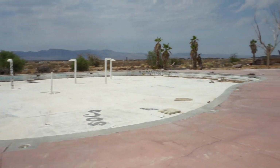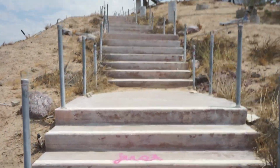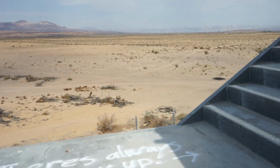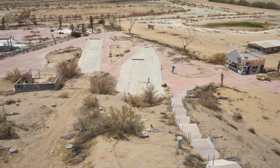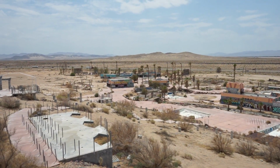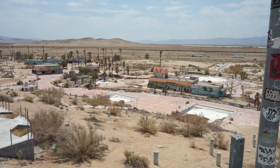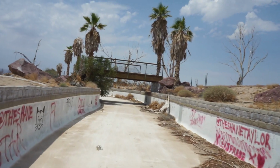Hopefully I'm gonna be able to skate with boots on. I've never done that before. Fountains and junk. That's where the slides ended up. Taking a ride down the lazy river.